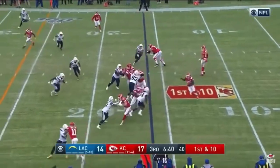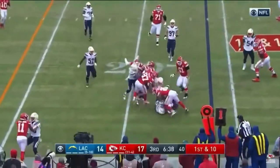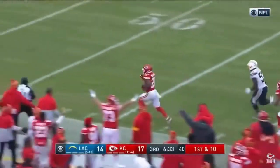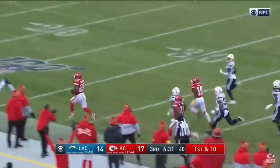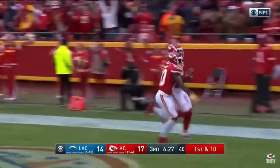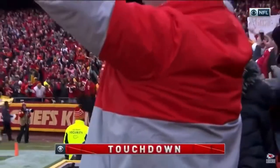First and 10, Damien Williams, blocked by Kelsey, blocked by Withers. Oh, and he spins free! There he goes! It's a foot race! Perriman trying to get him! There he goes for six! Galloping 84 yards!